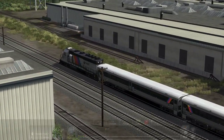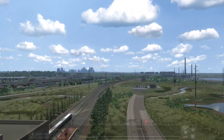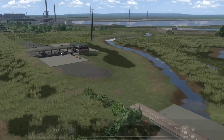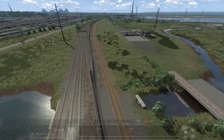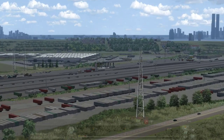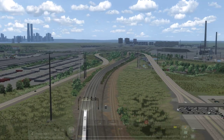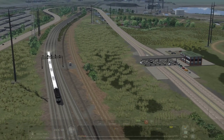Got a GP40 leading some coaches here. Very nice. So anyway, yes, we are getting closer to the city. This is the turnpike right here, or a turnpike, a toll road. My stuff is slowly loading in. Here's the other end of Croxton Yard right here. This place is absolutely massive. There's going to be a lot of stuff, assets, building-wise, loading in through here. There we go. I have a crap computer and hard drive, so that's all that is. It's complete. I promise.